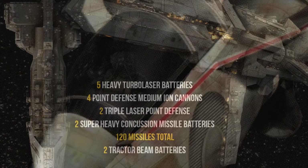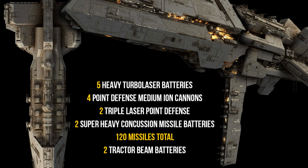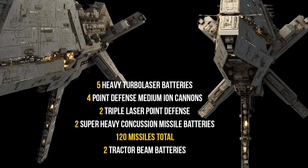Its armament consisted of 5 heavy turbolaser batteries, 4 point defense medium ion cannons, and 2 triple laser point defense cannons, with a pair of super heavy concussion missile batteries and a total of 120 missiles on board, as well as 2 tractor beam batteries.